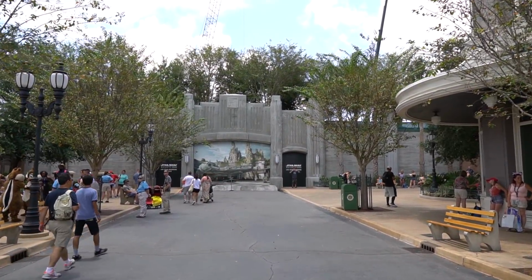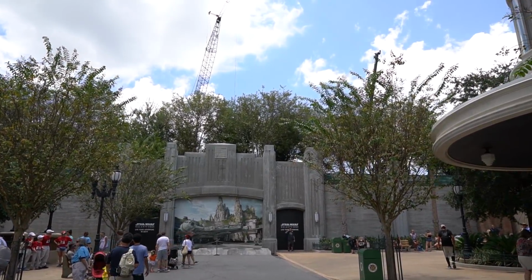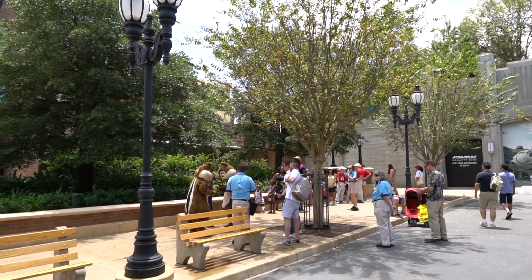And of course we have the future entrance to Galaxy's Edge right here. And you can't really see much from this angle, just a couple cranes and the wall itself. And here's Chip and Dale.